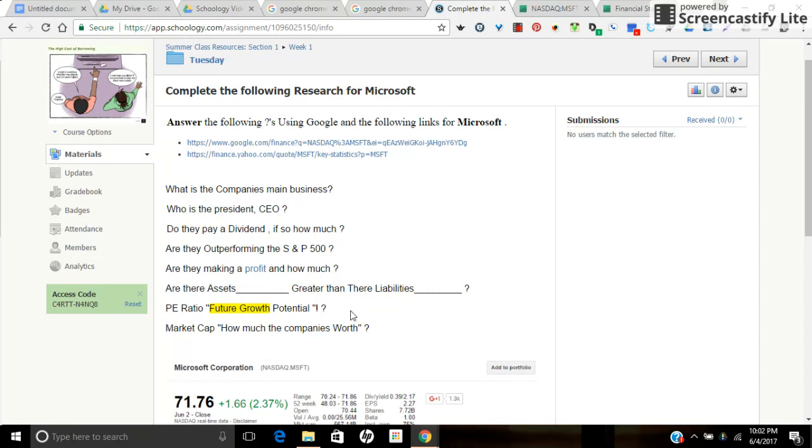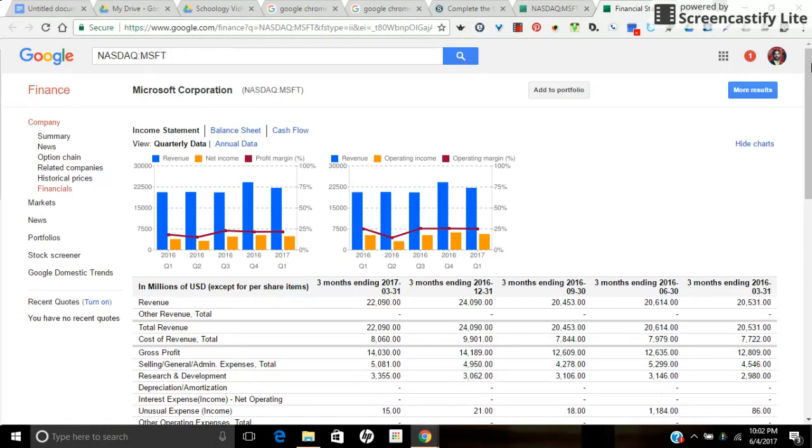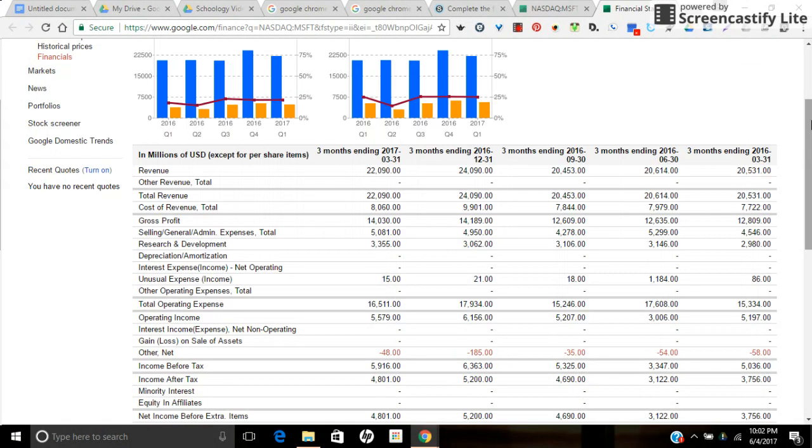So are they outperforming the S&P 500? Then are they making a profit, and how much? Because why in the heck are you buying a company that's not making a profit? Let me speed this up here now. We're going to click on financials. And this is what accountants do for a living. You become an accountant, you make these types of statements. So are they making a profit? There it is right there.